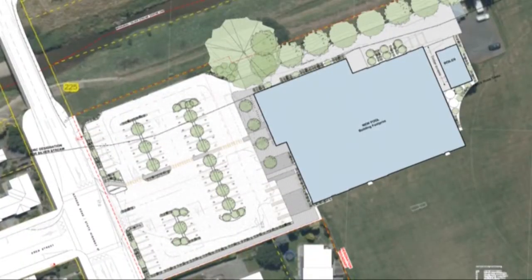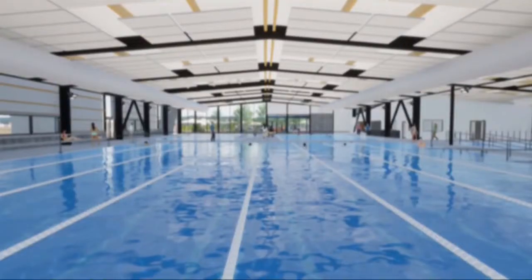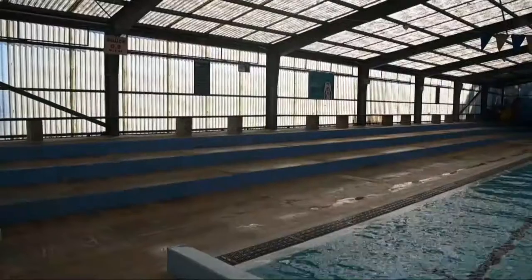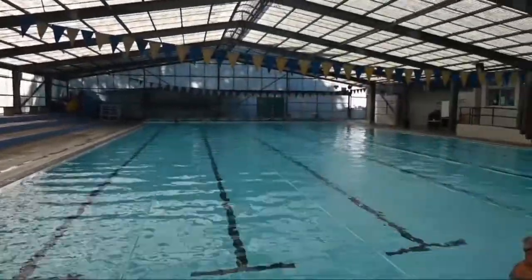Mosgiel Community Board Chairwoman Joy Davies says the new pool will be wonderful for the community, as the now closed pool wasn't big enough and was in need of an upgrade. In Mosgiel, the South Today.